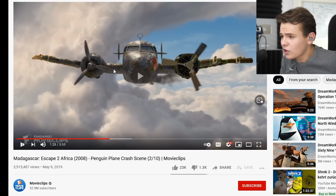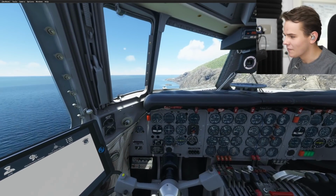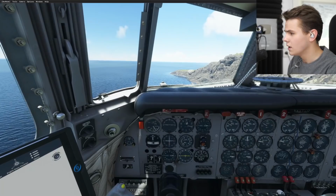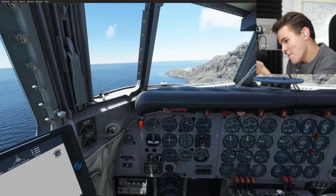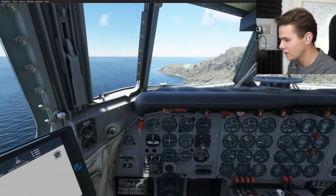The Madagascar plane crash, and we should probably land the plane. Great. Man, I just love how slow this plane is, although it can carry quite a bit of passengers, you know what I mean? I mean, I've been able to fly planes like the Concorde in X-Plane, so maybe I can learn how to do this too. Yeah, let's come in for a landing.